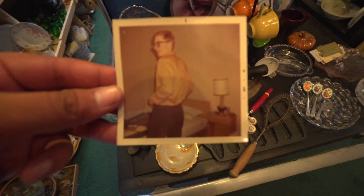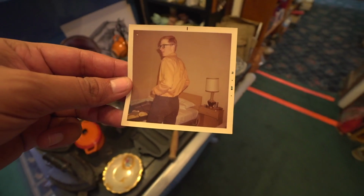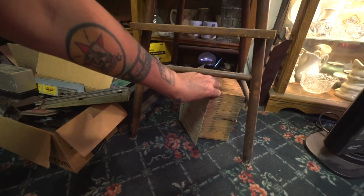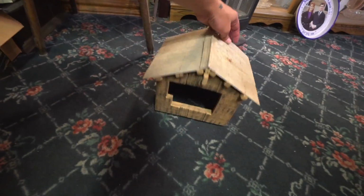Ooh, look at this antique photo for sale. Look at this cool guy. Oh, vintage model railroad stuff. Oh, look at the building. That is sick. I barely noticed that. I've actually been trying my hand at building some scale buildings myself lately. Not very good at it. I'll show you guys sometime.